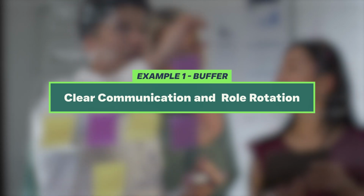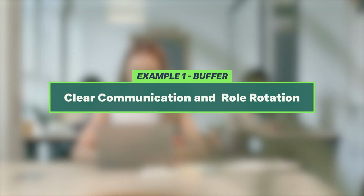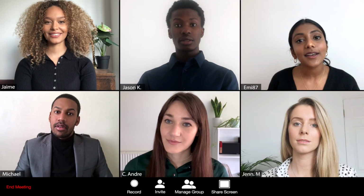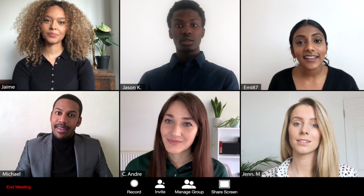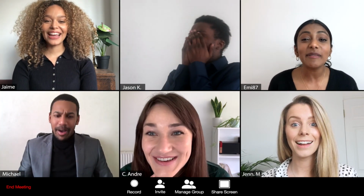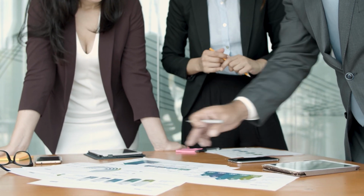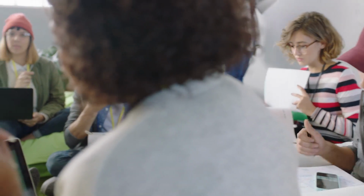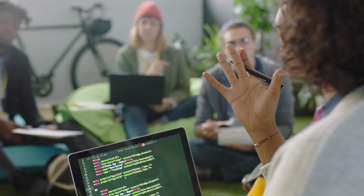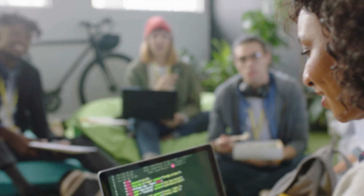Example 1, Buffer. Clear communication and role rotation. Buffer, a social media management platform, uses Slack channels dedicated to specific projects and daily stand-up meetings via Zoom to keep everyone updated. The result, a 30% increase in project completion speed. Buffer implemented role rotation every quarter. Developers took on QA roles and vice versa. This led to a deeper understanding and fewer bugs in the final product.